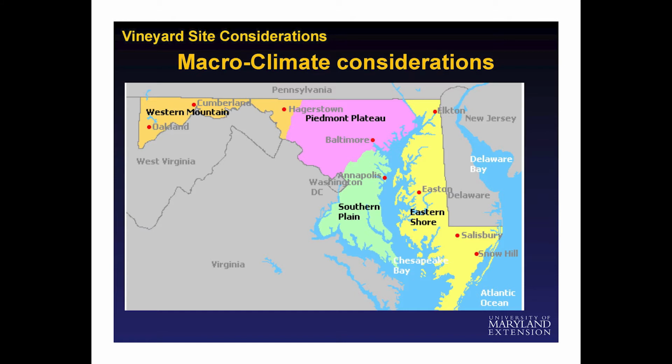Not the prime, not the typical grape growing areas, but they do have the advantage where very rarely, because of the moderating effect of the ocean and the bay, are they getting the minus temperatures, below zero temperatures. So the cold risk out here and the risk to vine damage is much less than we deal with up in this area. Problem here is you have warm days and warm nights, and that's not the best for growing quality grapes.